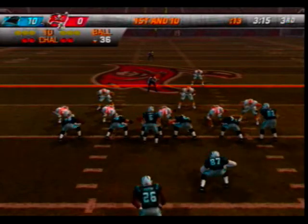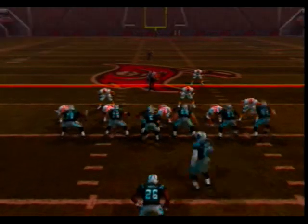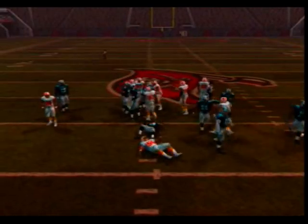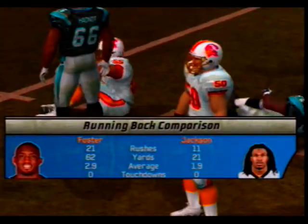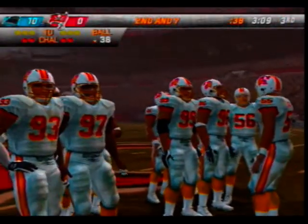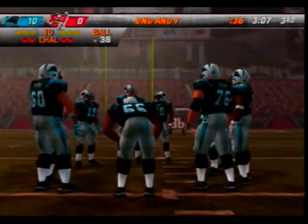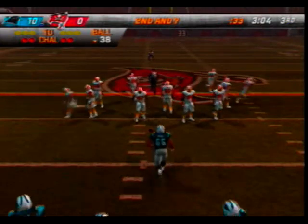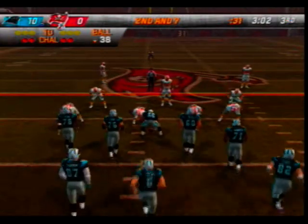First and 10. The Buccaneers with a four-man front. With a counter play. Conway comes up to make the play at the 38. A big part of this guy's running style is to use the blockers to set up his cut, but they were nowhere to be found on that run. So a pickup of maybe three. It's second down and seven to go. Ball on the 38-yard line.